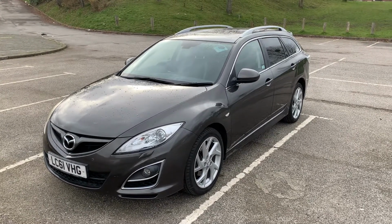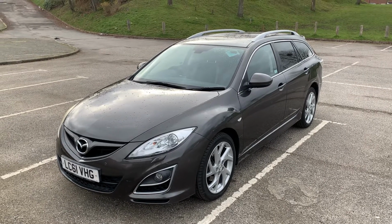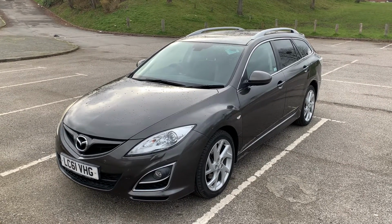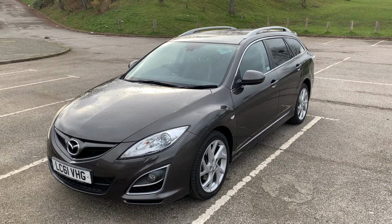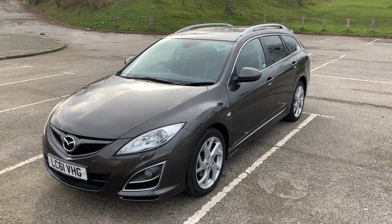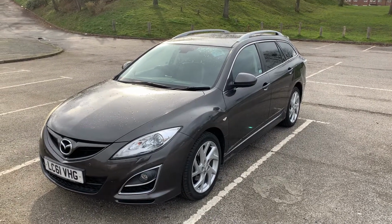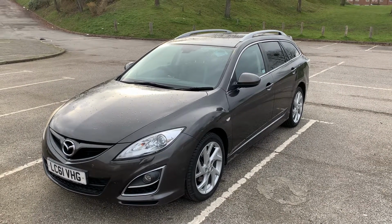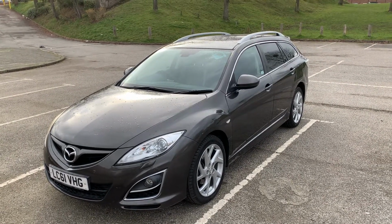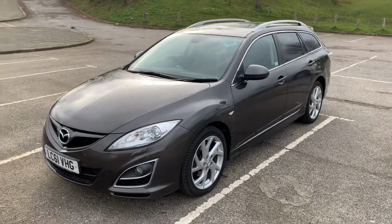Okay, here we have today a Mazda 6. This is a late 2011 car, and this is the 163 PS, so the power output, 2.2 diesel car. This is a manual car, as it is the estate, and it's a nice trim level, the Sport. So this was the shape of the car just before it changed to the newer shape, which looks like the present day Mazda 6.